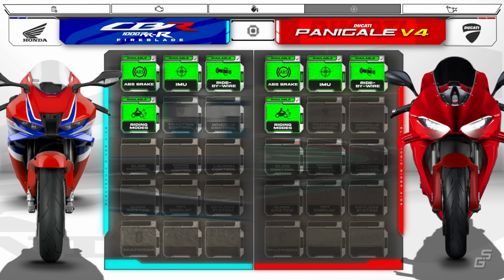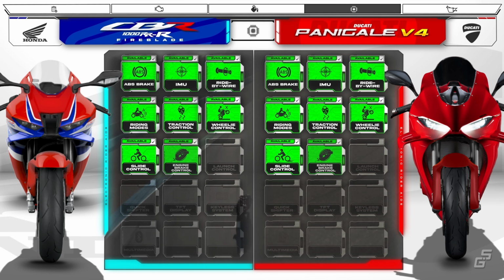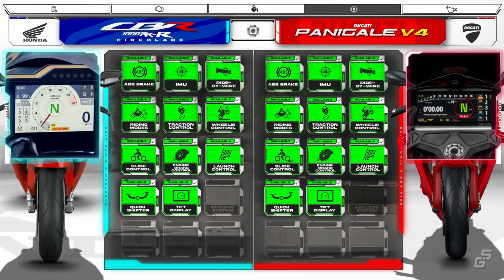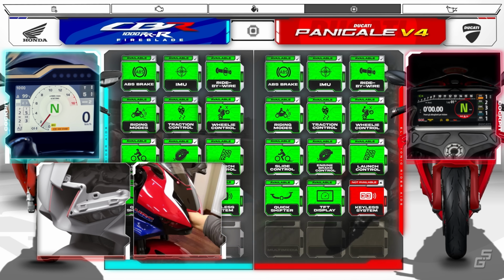Moving on, both bikes also come equipped with traction control, wheelie control, slide control, engine brake control, launch control, bidirectional quickshifter, and TFT dash. A unique feature of the Fireblade is its keyless system, which Honda implemented to accommodate the large and complex ram air system.